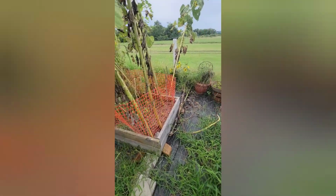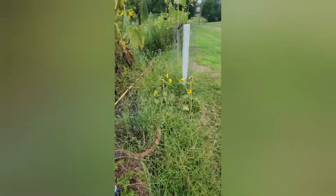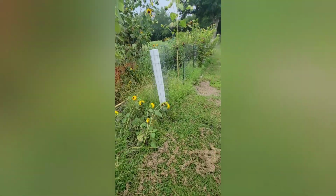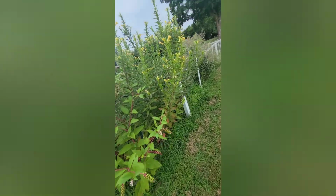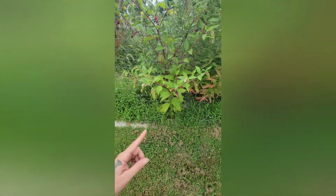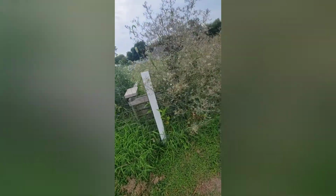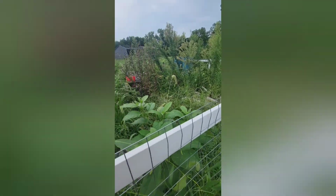Next year, not this year, because they're obviously here this year, but this one fell down. That one fell down. And they're still producing. I can't even get to this side anymore. I don't know what these are, but they're pretty, so I'll keep them. And stupid pokeberries. I can't even get to this side of the garden. It's just such a mess. I don't even know if anything's over here. There's tomatoes over here. But this is all just a big weedy mess.